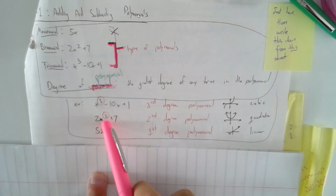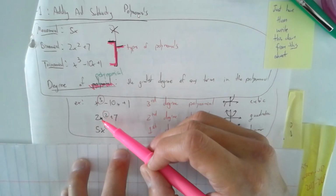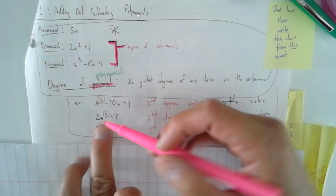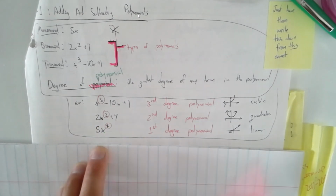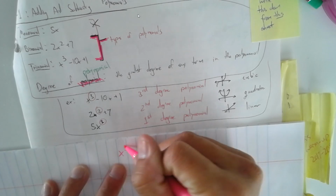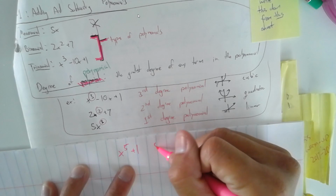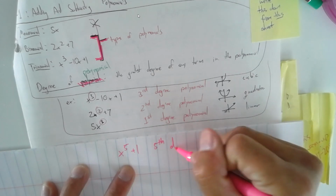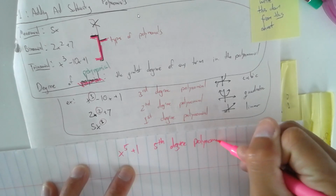Anything to the second degree, if your highest term, meaning the highest power that you see next to a variable, whatever it is, that determines what degree polynomial you have. So if I had a 5th degree polynomial, what is the highest exponent I'm going to see in that polynomial? Yeah, so even if it was just x to the 5th power plus 1, that is still technically a 5th degree. You don't have to write this. 5th degree polynomial, okay? Everybody got that?